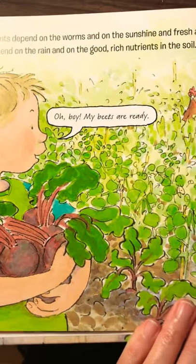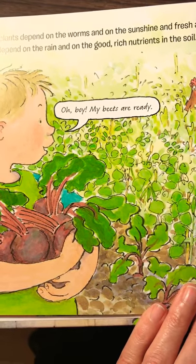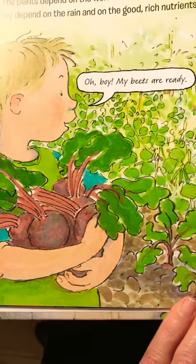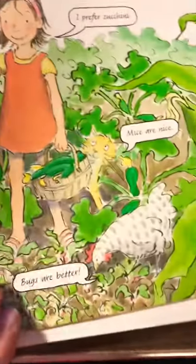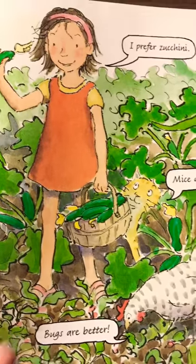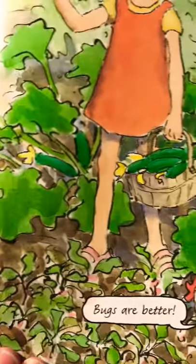The plants depend on the worms and on the sunshine and fresh air. They depend on the rain and on the good, rich nutrients in the soil. Oh boy, my beets are ready. I prefer zucchini. Mice are nice. Bugs are better.